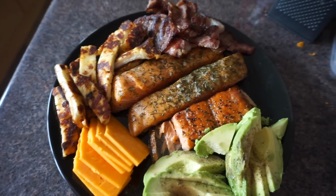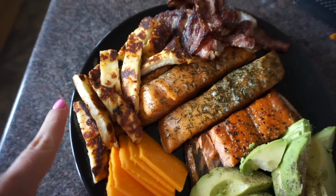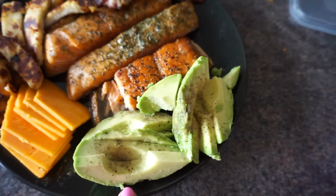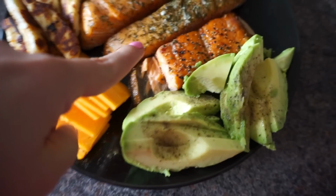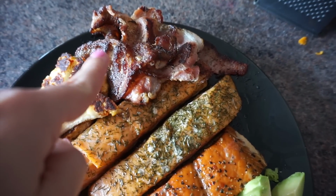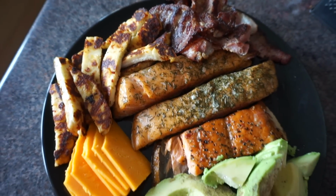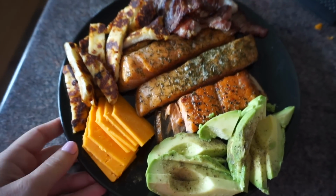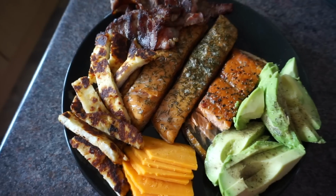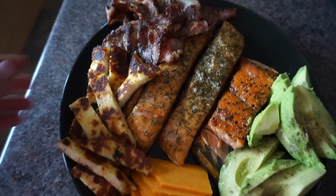Here is our keto snack plate. We have the chili infused halloumi that I just cut into slices. We have just regular cheddar cheese. We have some salt and peppered avocado, the ginger salmon, and then this is the dill salmon, and then we have about 4 pieces of bacon right here. But that completes this snack plate. This looks amazing. We should definitely do this every weekend. This is for me and CJ, but CJ will probably eat about 70% of this.